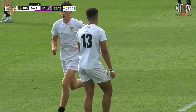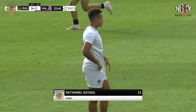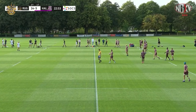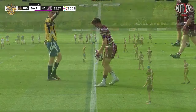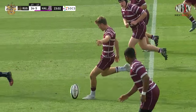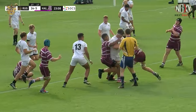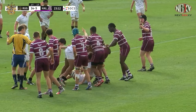That's another magnificent conversion from Alfie Coburn. Well, all of a sudden, inside of just a couple of minutes, the home side have gone from 5-0 down to 14-5 up. Haileybury just want to claw a little bit of momentum back here. And a big tackle on Bird might be a good start to that.